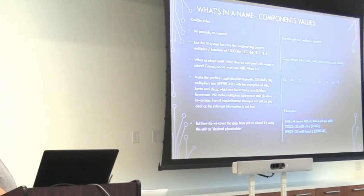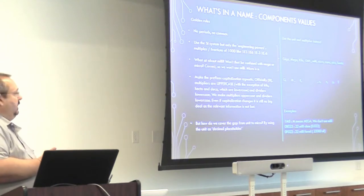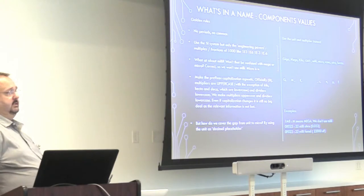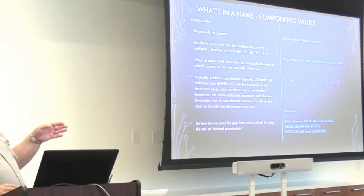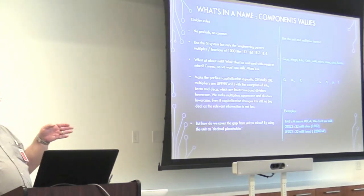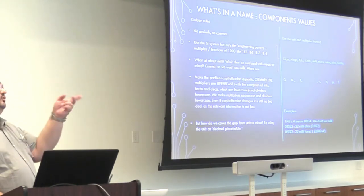Isn't it ambiguous? It's femto and it's farads. No, because farads are units. Farads, ohms, volts, amperes are units, whereas these are multipliers. So if you have 0F022, how do I know that's not 2200 microfarads or 22 over 1,000 picofarads? Well, the parser is going to hit the first F, use that one as the period, and the moment it hits the second F, it's going to terminate, because you can't have two periods in the number.